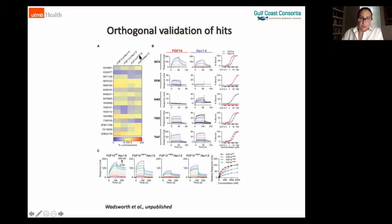For instance, for FGF14, you can see this difference here, or this compound, for instance, is active on the dimer but not on the monomer. So what we postulated in terms of structure-function specificity of these protein-protein interaction complexes really seems to be a valuable hypothesis supported by experimental evidence.